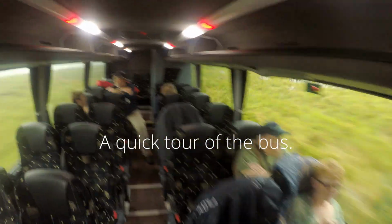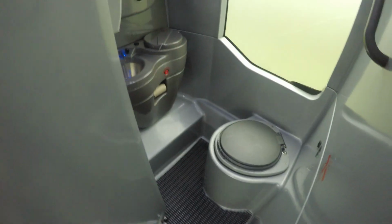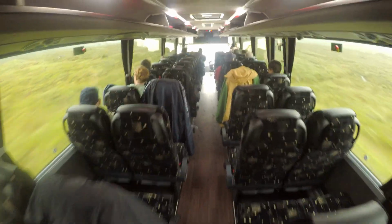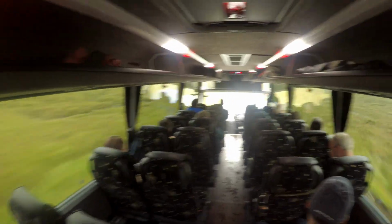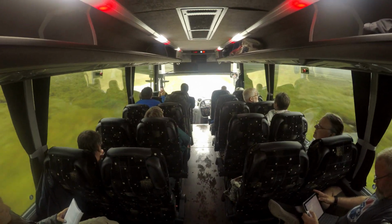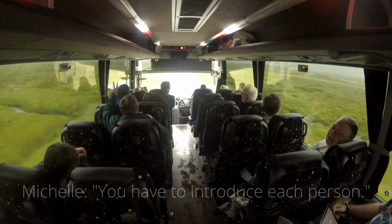Whoa! Here's the bus. Hey, hi everyone. Hello. Yeah, I mean, you got a bathroom, which apparently was bigger than your hotel bathroom. I was pretty close. And we all have our own seats. And a seat for our children. Yes. You have to introduce each person. I'm not going to introduce each person.